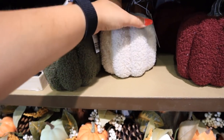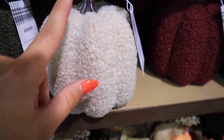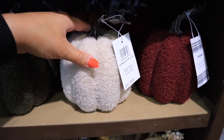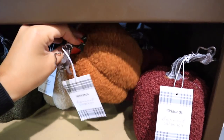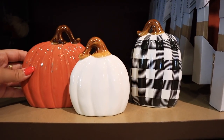Then they have these that I really like as well. They're kind of like these soft material, almost like blanket pumpkins. It comes in an ivory color for $8.99. It comes in green, red, and then I think I see an orange one back here, so it also comes in orange. They have this set of three ceramic pumpkins.